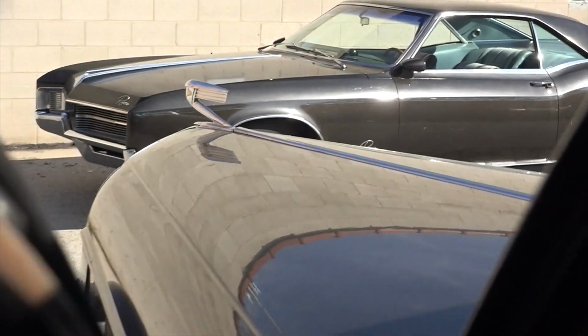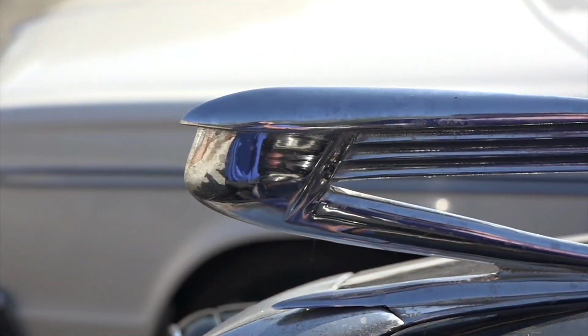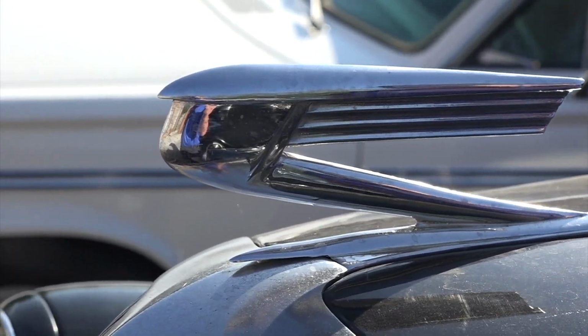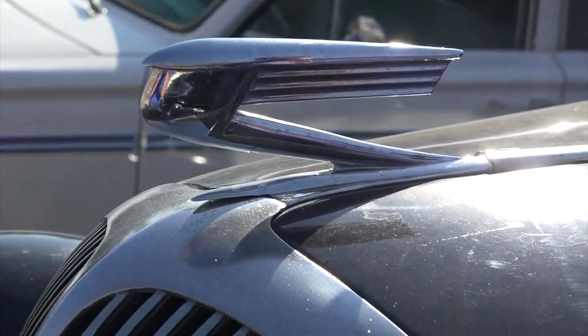The engine has about 94,000 miles on it. Do you take it on long trips? We've gone to St. Louis a couple of times. We went up to the Buick Nationals. This hood ornament was part of the Art Deco movement in the mid-30s as the different car manufacturers redesigned everything and ramped up production.